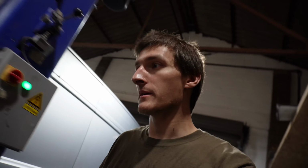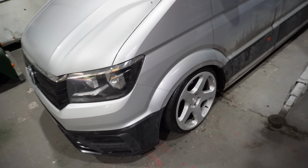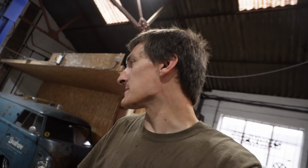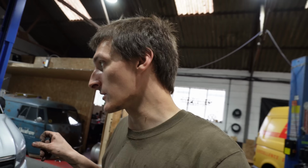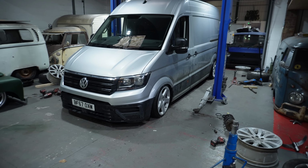So for now, I can't run these wheels because they're poking out way too wide, and I do need to raise the front a little bit. I have kind of made it a little bit too low. I have just driven it up the road, but yeah, a little bit too low, especially for the wide wheels and the tyres that are going on it. So I've got to wind it up a little bit on the front and get the wheels and stuff sorted. But phase one is done. We know it works. And it looks amazing.